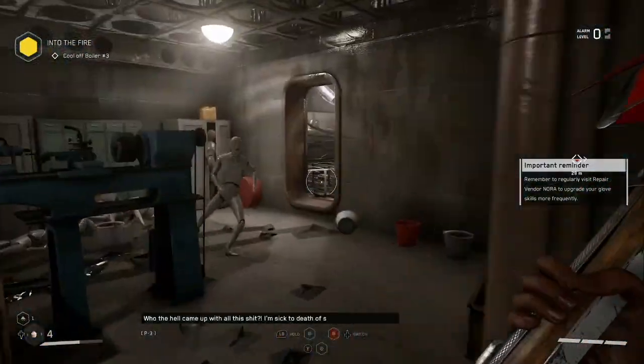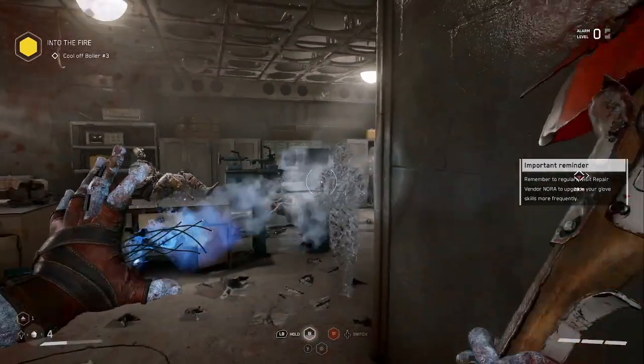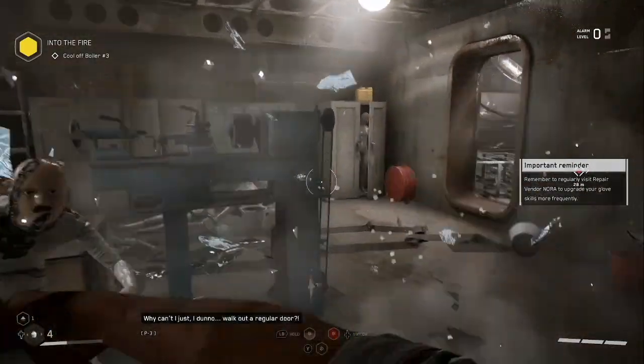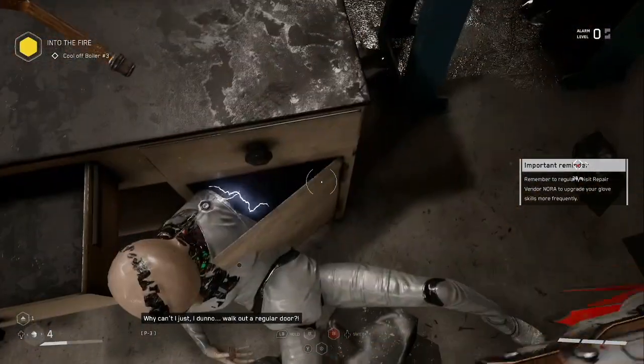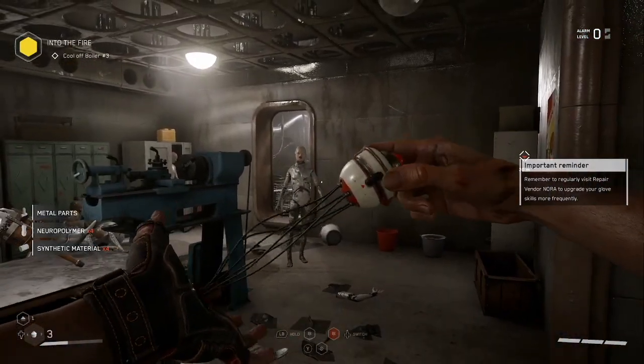Who the hell came up with all this? I'm sick to death of shoving balls into tubes. We're doing this so we can leave the Vavilov complex. Why can't I just, I don't know, walk out a regular door? I'm afraid only an irregular door is available.